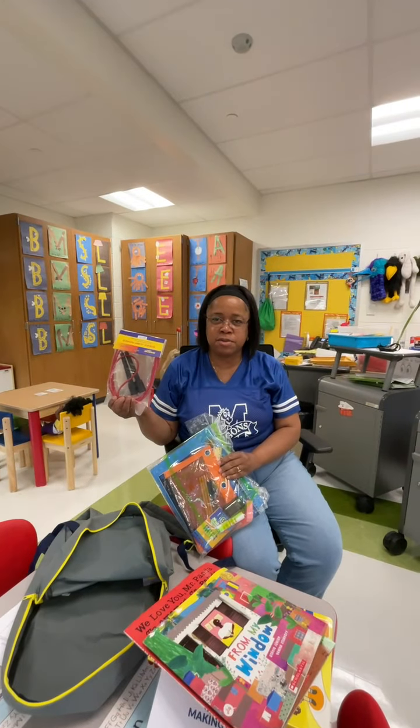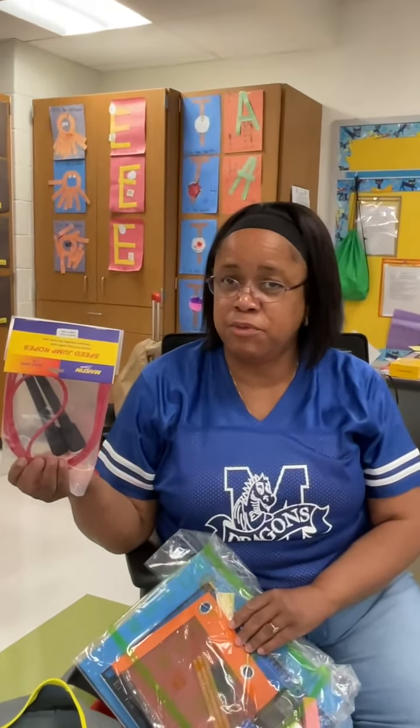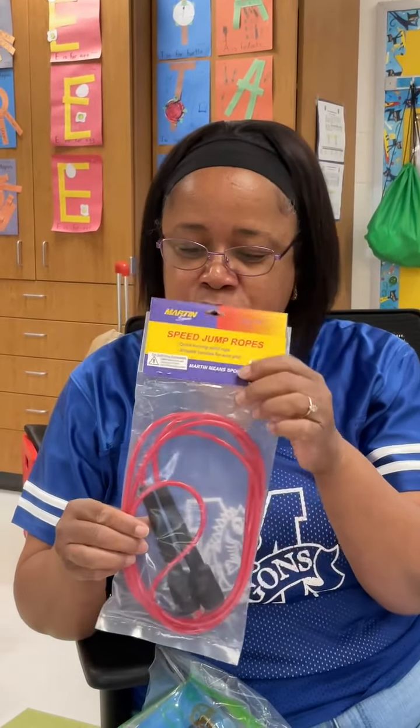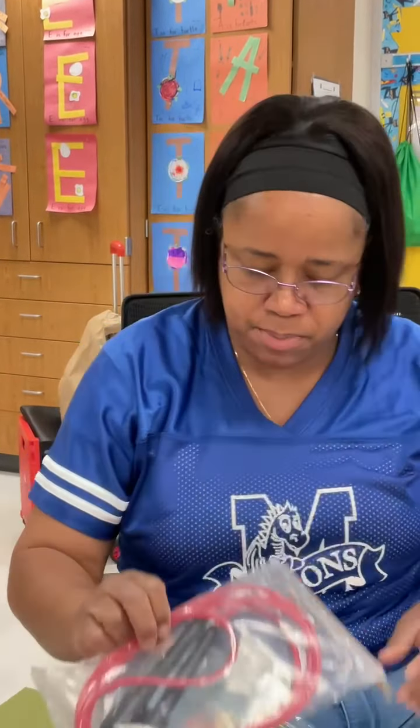Have a jump rope. Get out there and have some exercise. I remember jumping rope. Jump rope with your child. See who can jump the longest. Count how many jumps that you can do. Again, there's so much you can do with a jump rope.